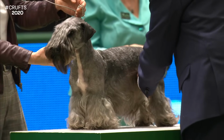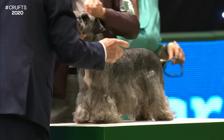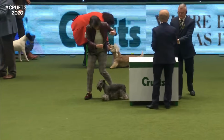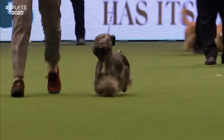It has a gentle manner, but it should still be capable of seeing off vermin. That slight rise to the loin is a distinctive feature of the breed. This is a relatively modern breed, and it comes from the crossing of a Sealyham and a Scotty, and we see features of both in it.